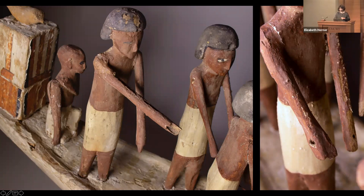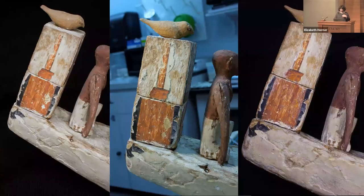There's not too much staining, but these arms have been completely consolidated. This wig has been completely consolidated. So that part of, well, this treatment was quite successful. I was gonna say that part, but should all be successful.